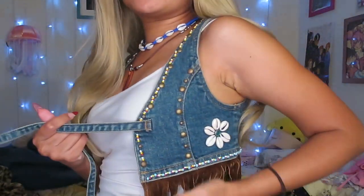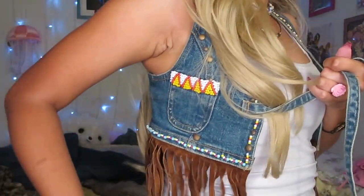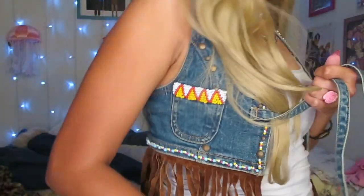So the first item I'll be showing you is this top that I'm actually wearing. Let me get up and show you. It is this really cute Alba Rosa little vest. It is so cute and so tiny. It is short, and I've never had anything with tassels, so that's really fun and exciting.